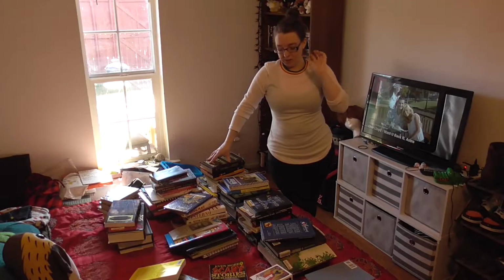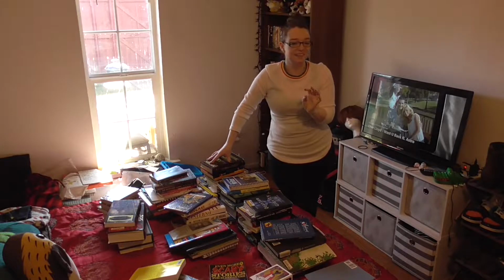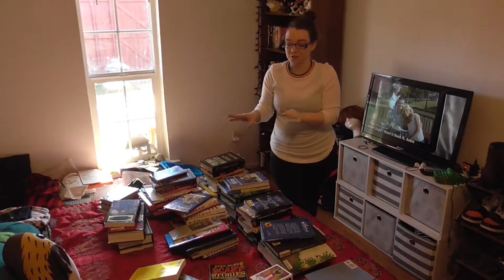I know I'm just supposed to go through them and say, does this spark joy or not? But my brain does not want to work with me today. So I can't deal with this. I need to sort them out in two categories.